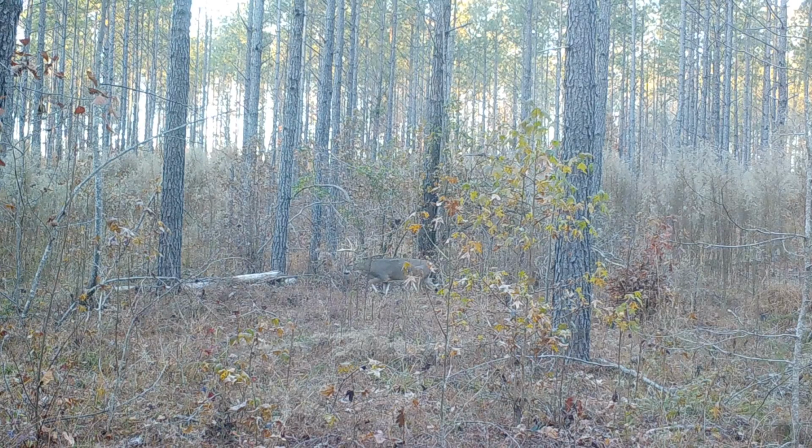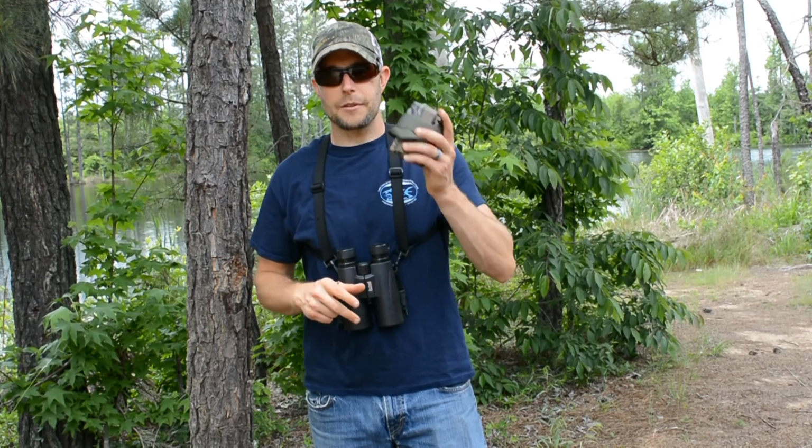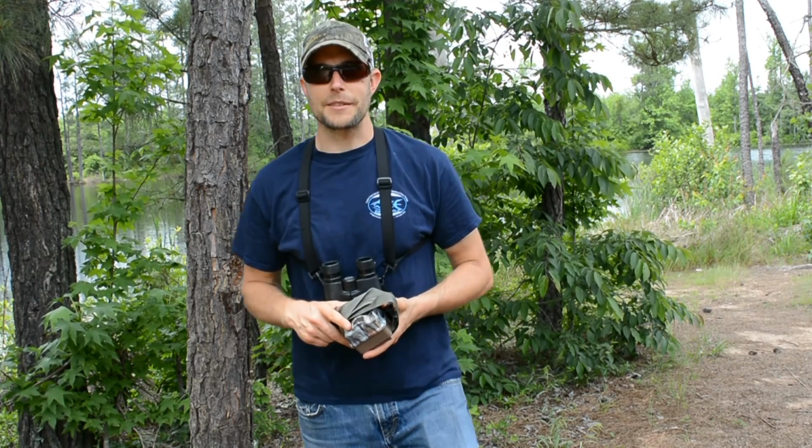This deer is probably not very active during daylight, even though I did get pictures of him in daylight later in the year. So we'll see. I'm gonna put the cameras out and we'll see what happens.